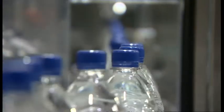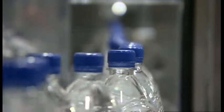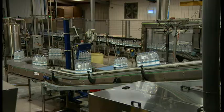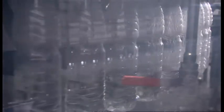If you want to talk about plastic, we need to accept that sometimes it's the best material for the job. It's durable. You know, you can drop this bottle, pick it up and drink it. You wouldn't do that with a glass bottle. In nearly 30 years, Wenlock Spring, in the shadow of Wenlock Edge, has gone through some big changes. Today they fill 20 million bottles of water a year. Some bottles are glass and some are plastic.